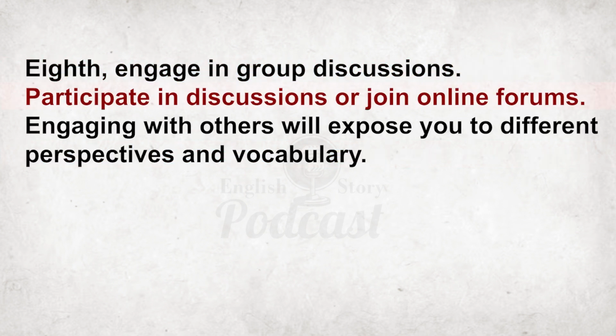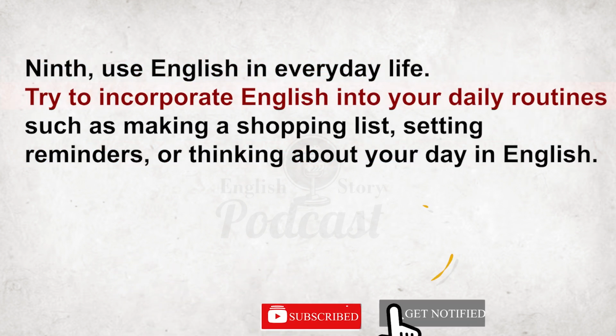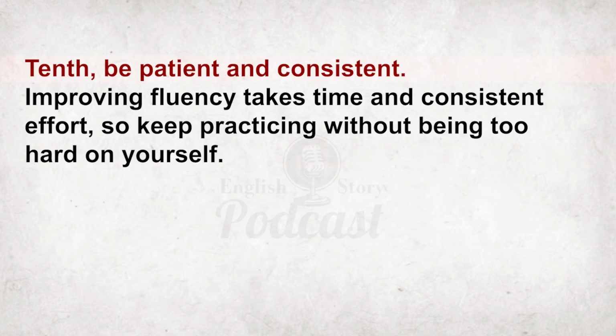Eighth, engage in group discussions. Participate in discussions or join online forums. Engaging with others will expose you to different perspectives and vocabulary. Ninth, use English in everyday life. Try to incorporate English into your daily routines, such as making a shopping list, setting reminders, or thinking about your day in English. Tenth, be patient and consistent. Improving fluency takes time and consistent effort, so keep practicing without being too hard on yourself.